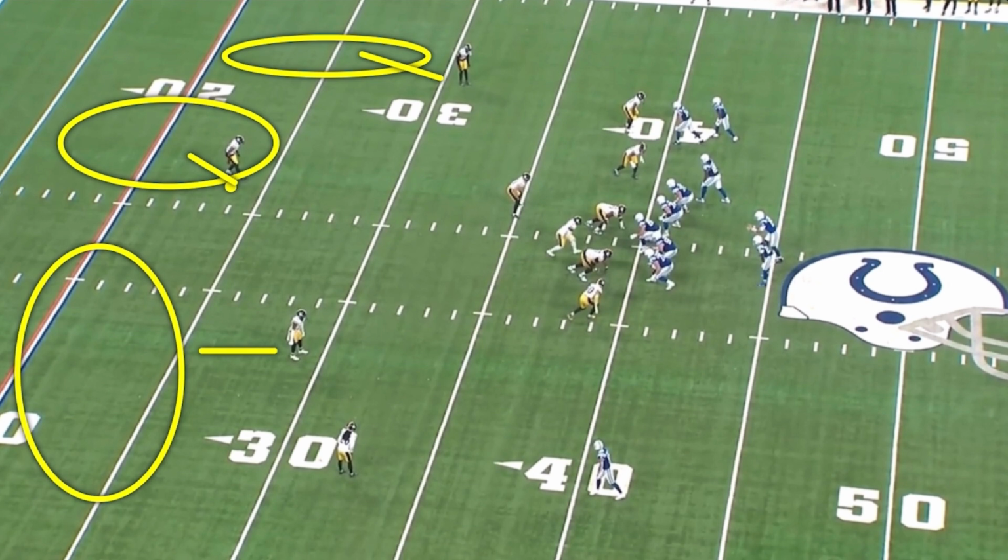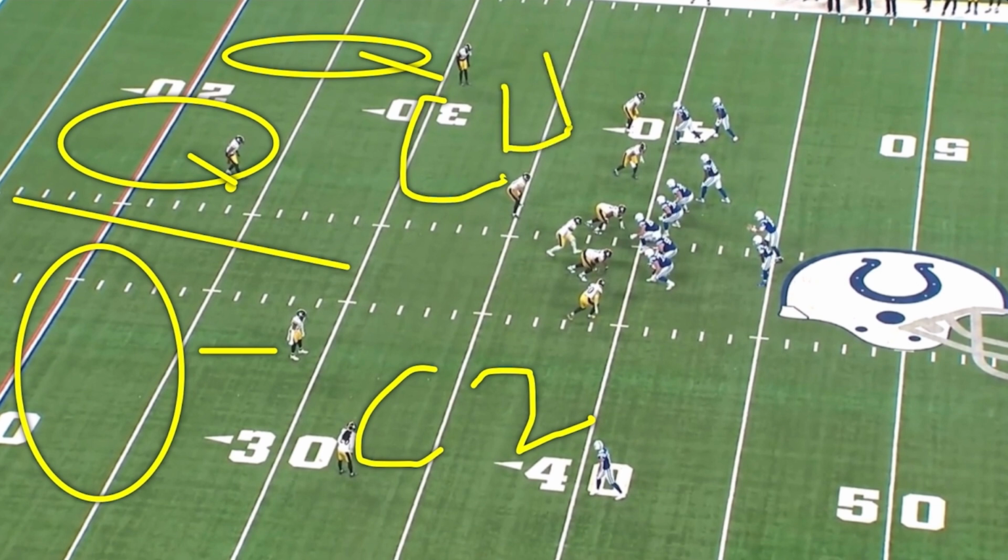Again, you kind of split the field in half, and you would have cover 2. Oh, shoot. You would have cover 2 on this side. You would have cover 4 on that side. That's cover 6.